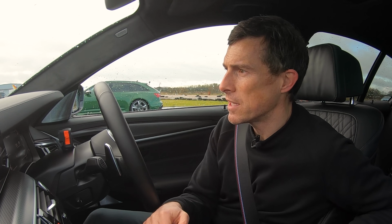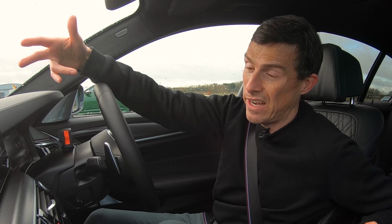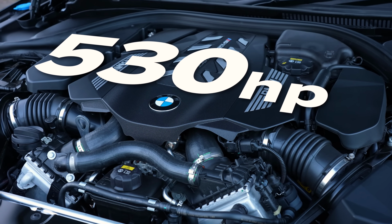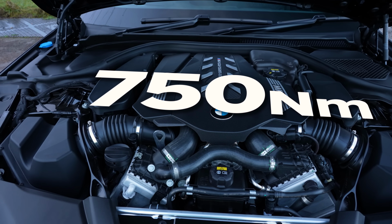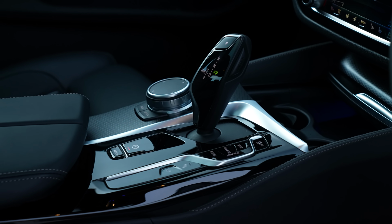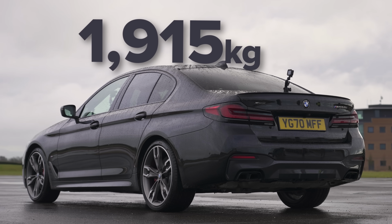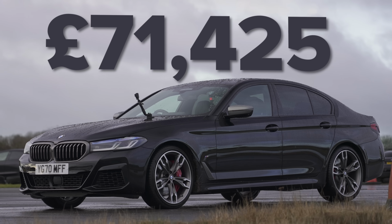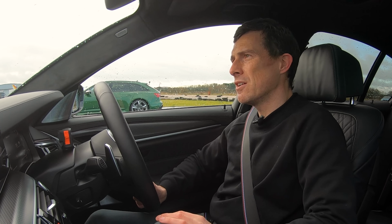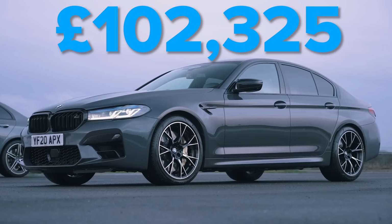Now, before we do, I'm going to tell you the stats. So this car has a 4.4 litre twin turbo V8, like you get in an M5, only, I say only, it puts out 530 horsepower and 750 newton meters of torque. The engine drives all four wheels via an 8-speed automatic gearbox with launch control. And this car weighs in at just over 1,900 kilos. If you want one of these, £71,000, which makes it a bit of a bargain when you consider it's not much slower or less powerful than a full fat M5, and that costs over £100,000.